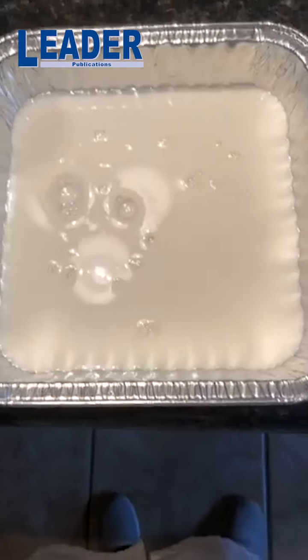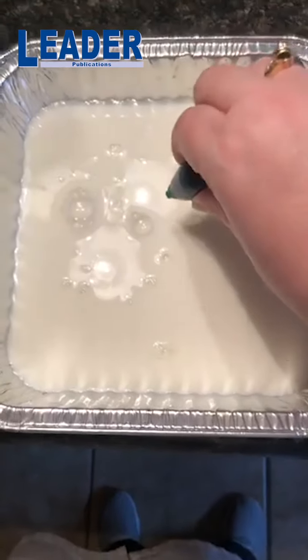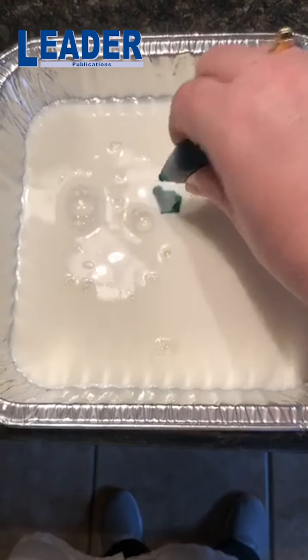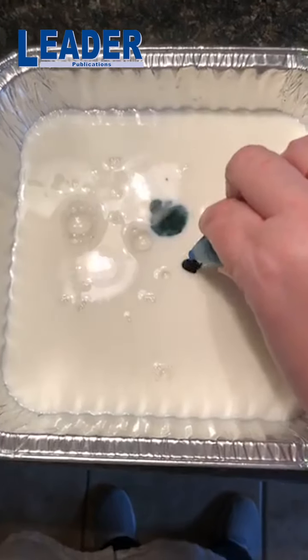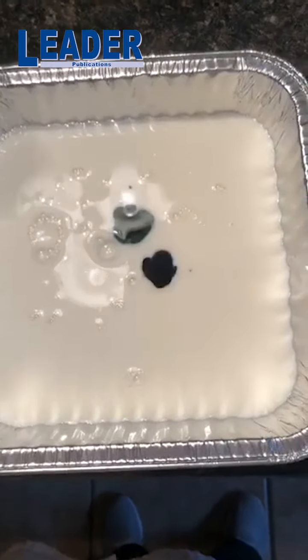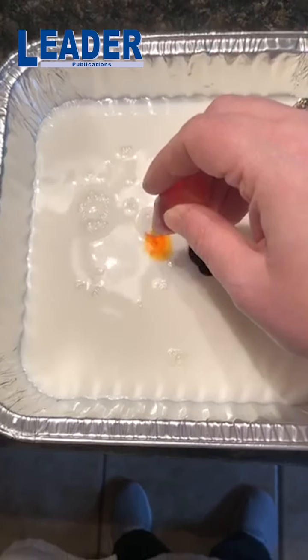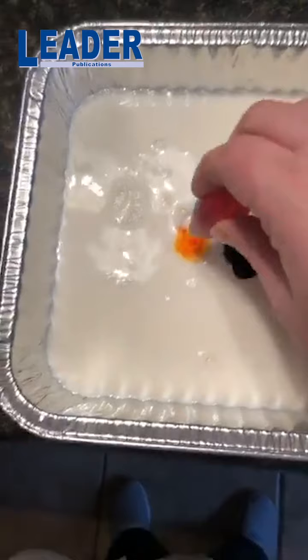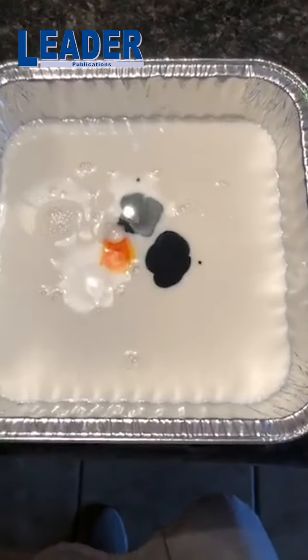All right, so here's my milk. You can see it's got some bubbles and stuff. That's okay. I'm just going to put a couple drops of food coloring here in the middle. There's some green. Here's some blue, and here's some yellow. I'm going to put a little extra yellow because it's always a lighter color. It's always a little bit harder to see. Okay, so I have my milk, I have my food color in there.